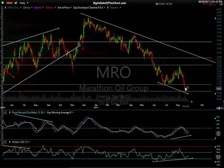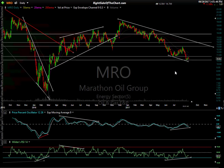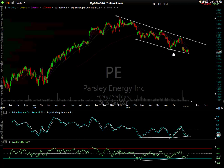Another one that's flagging, you can see that flag action right there. See the flagpole? So again, these guys are really at a pretty key technical inflection point. Big gain potential, also some profit potential if you want to short them on these flag breaks. Just keep in mind the sector moves very fast.